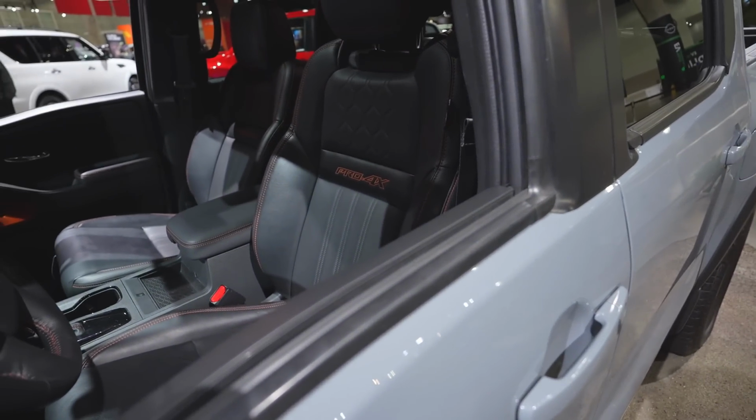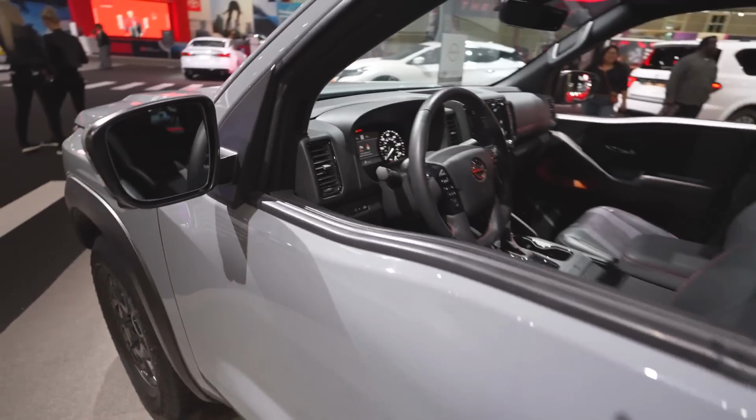Oh, they're doing the little test drive. Scared the shit out of me. Seats are fine. Seats are fine. Cluster looks a little dated.